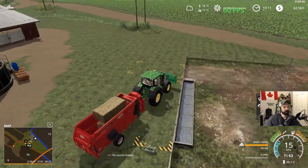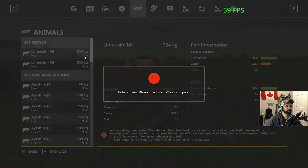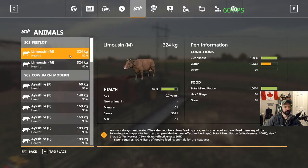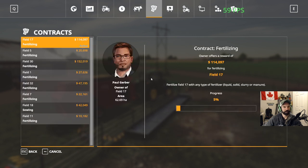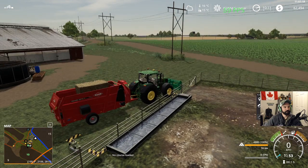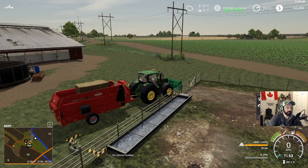Now, let's check the water on here. 27,000 liters of water. Phew. It's a silly amount of water. Let me just check here. Farming mods. We're going to look for category. I guess it'd be objects. Let's just see. Oh, there's a new water tower. Nice.